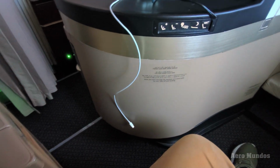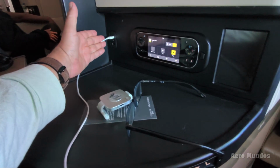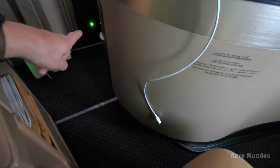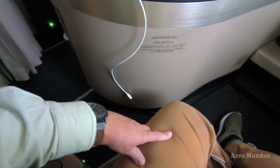Also, before I forget, a charging option. You saw it here, but there is another charging option below. You see the green light at the neighbor seat? The green light here, that is another charging option.